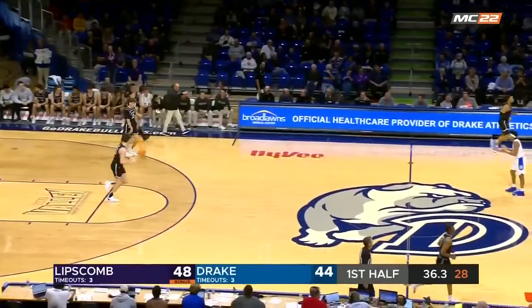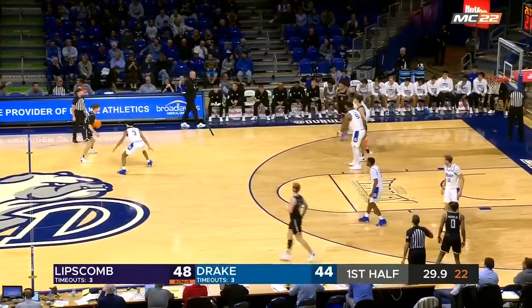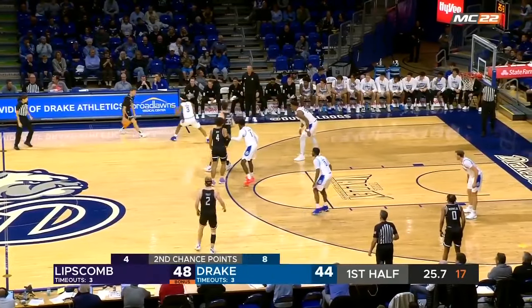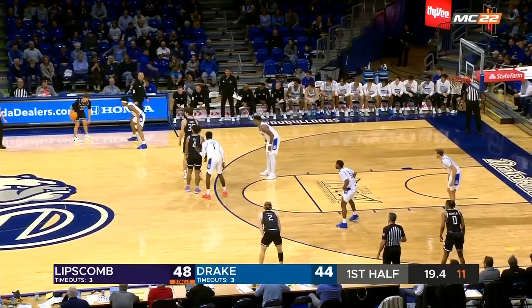A sputtering Drake offense the last few possessions, getting hustle plays, offensive rebounds. Can really be a momentum boost for your club. 8 points, 4 rebounds for Brody, and that's the Bulldogs' charge to him this year. Improve your rebound to get up around 8.5 a ball game. Last year he was under 6.